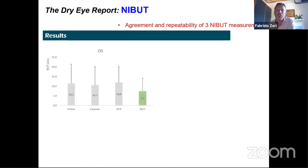So let's have a look at the results. I will show just one eye, the left eye, because clearly the eyes are associated and we didn't pool them together, for a statistical reason that we know very well. Here we have the fluorescein breakup time. Here we have the Dry Eye Report. As we know from the literature, non-invasive breakup time assessment usually gives a longer time, and that's exactly what we found as well. But we found a difference between them. In other words, these systems are not equal. The non-invasive breakup times are different from the fluorescein breakup time, but also this one is different from this one, for example. So different instruments bring us different results.